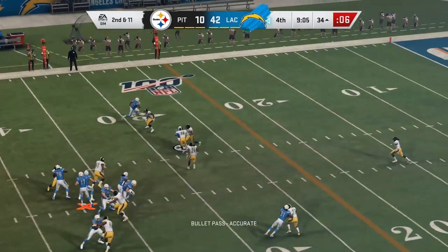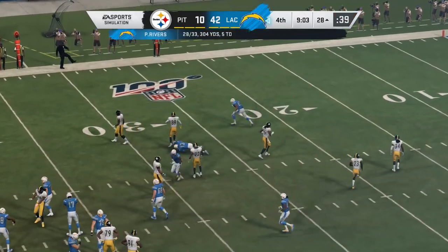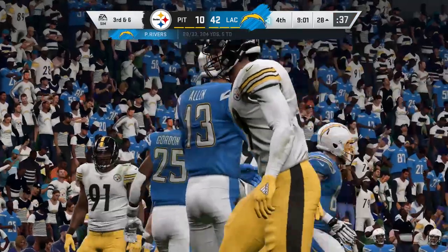On second and 11 now. Rivers caught by Allen. And he'll go down at the 28.